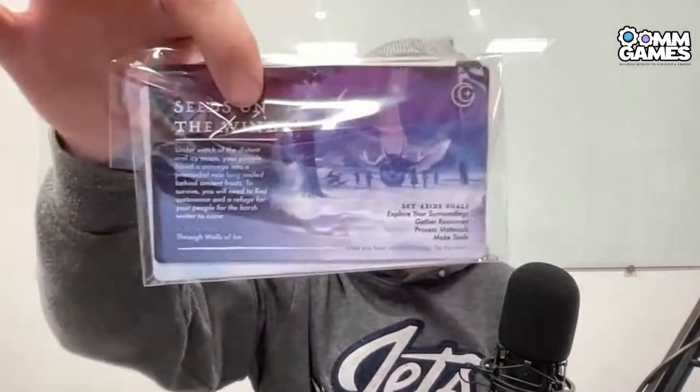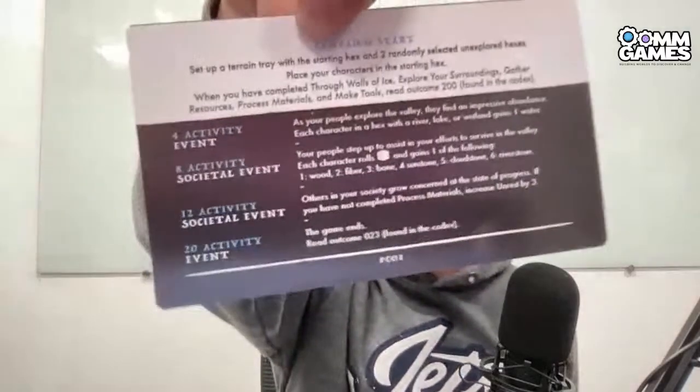When you're playing the core game of Stonesaga, you're going to have these challenge cards and different activities, and as you progress, different activities will increase your activity, and as you increase your activity, different events based off the challenge will trigger. And that's your timer, right? When the final event triggers, the end game is kind of beginning. So that's a game, but you link these together and the world persists.